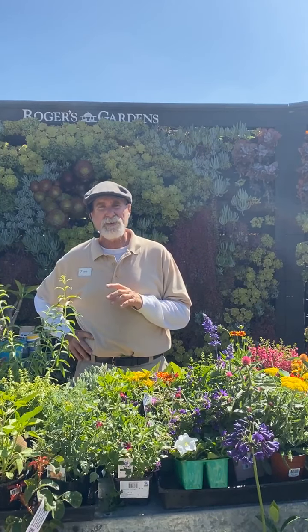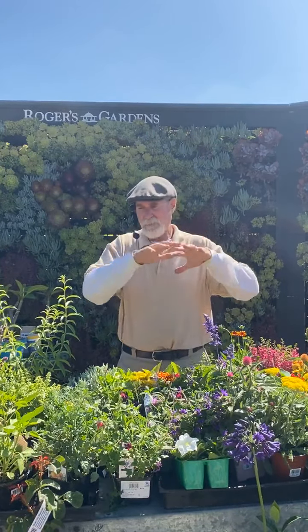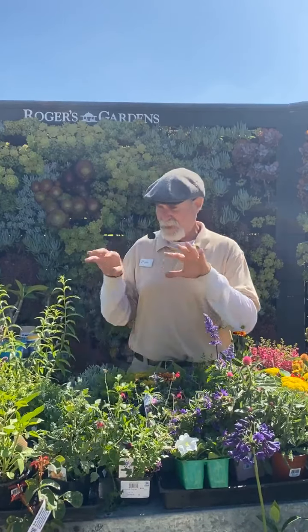I mean, unless you're in the farther inland areas and you get into 100, you might have to water every day. But near the coast, you can always rot stuff out really easy. So try not to water every day. Try to soak better, and let them dry out a little bit. If you have them in the ground, mulch them. And so that's it with herbs.